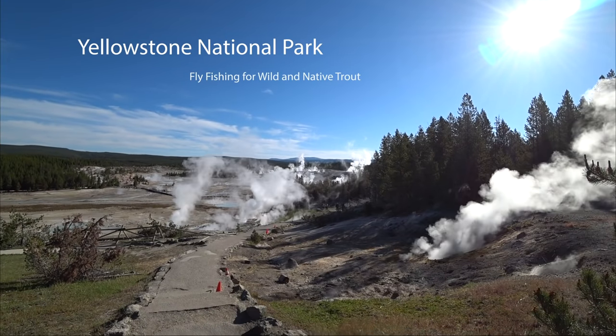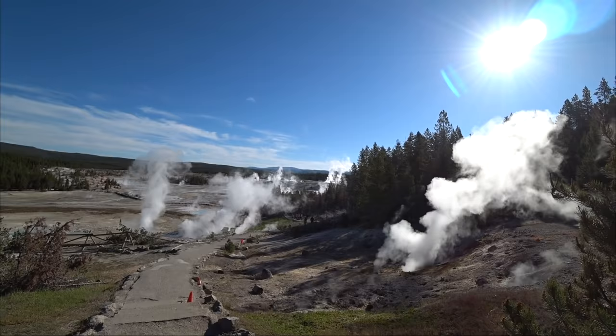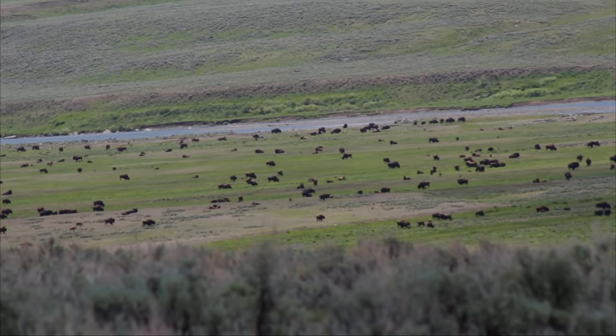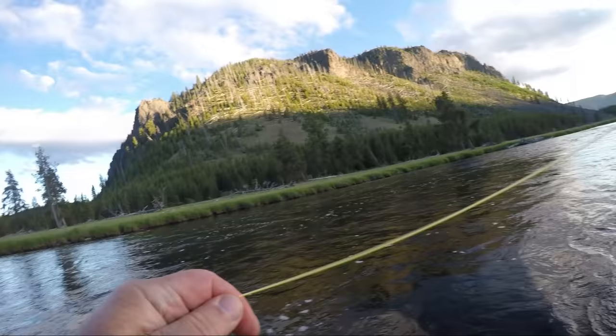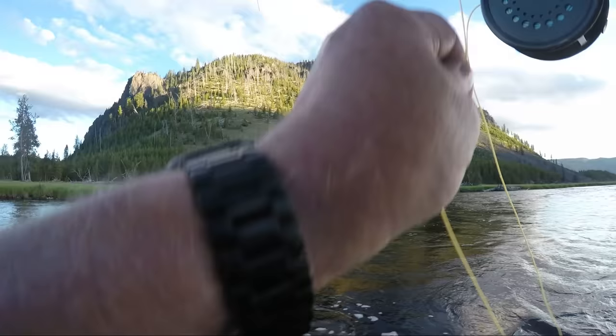Yellowstone is truly one of our nation's treasures. It's home to 50% of the world's active geysers. It's home to bison herds that have continuously grazed its valleys since prehistoric times. There are endless miles of scenic beauty. And the reason for my journey to Yellowstone and the surrounding area, the opportunity to fish for both native cutthroat and wild populations of rainbow and brown trout in some of the world's best fly fishing rivers, lakes, and streams.